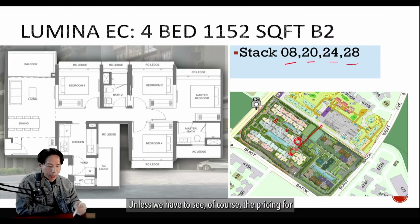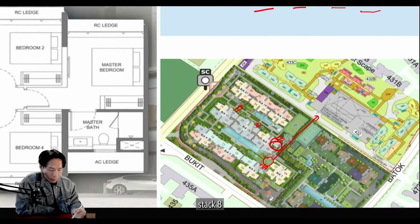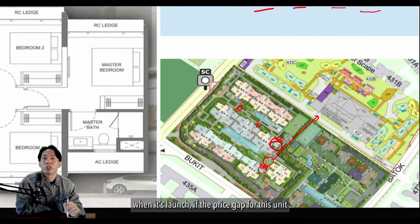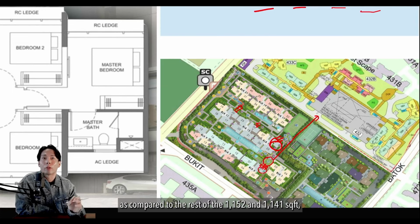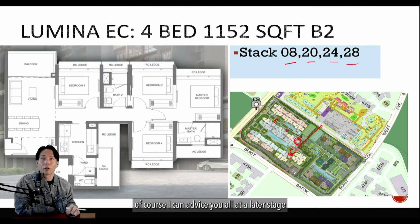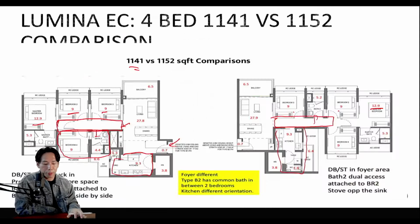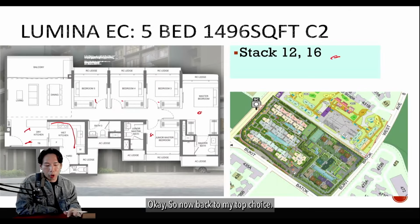Unless we have to see, of course, the pricing for stack 8 when it's launched. If the price gap for this unit as compared to the rest of the 1152 and 1141 square feet, the loading in terms of the price margin is not huge, it's something that we can definitely consider. So this one, of course, I can advise you all at a later stage, once the price is more firm. Okay, so now back to my top choice.